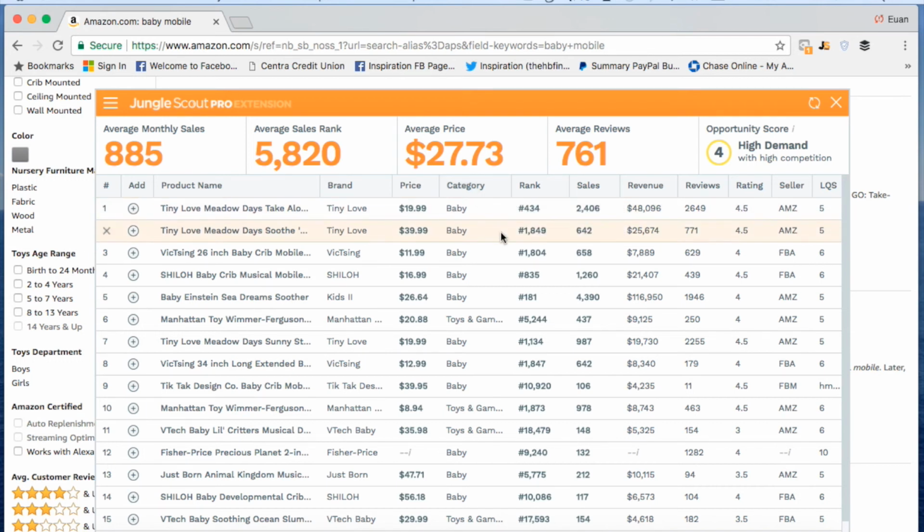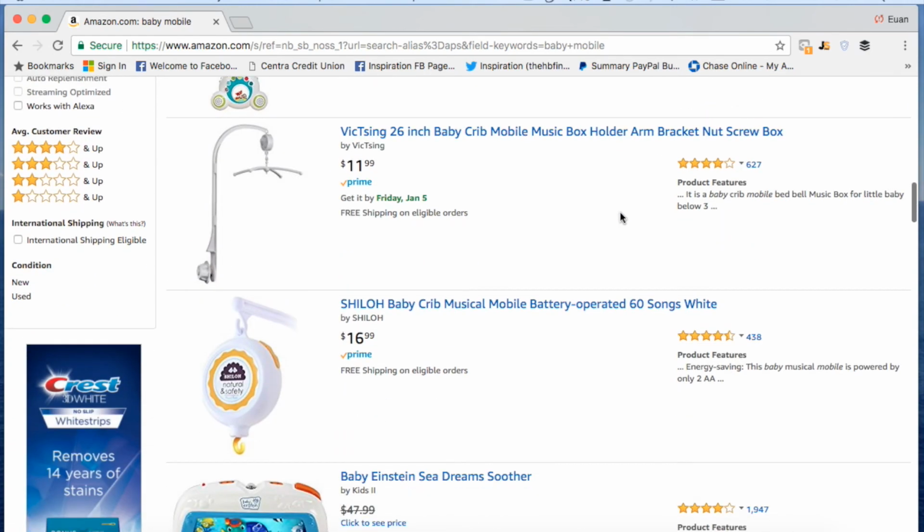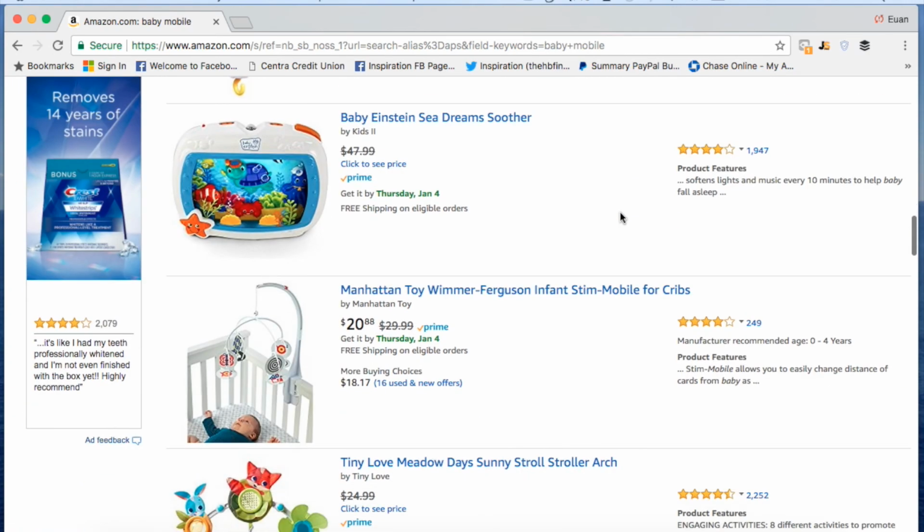So yeah, this is the Pro extension. JungleScout offers it over on their website, which I'll link to down below. But yeah, that's in a nutshell the process that you have to go through with each and every product. Obviously, this is not a product that you want to really get into, so that's why I just used it as an example.